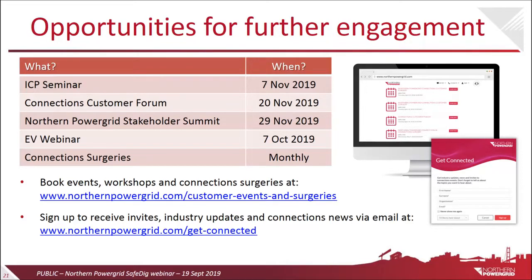So the links are there, and certainly what I would ask you to do is also get the industry updates and register for that, because there is a lot going on. It's an ever-changing industry that we operate in, and SafeDig is just one of the areas that we are trying to keep our stakeholders abreast of.